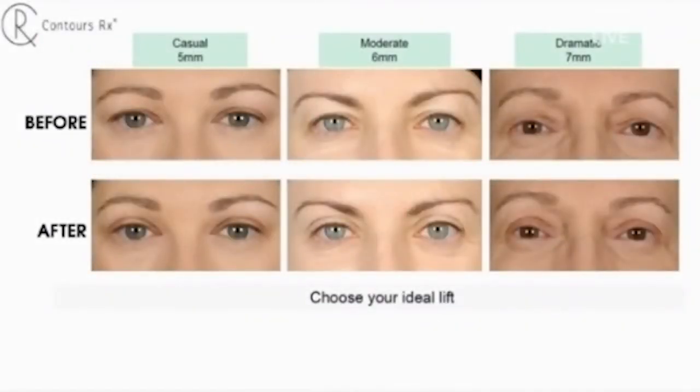You will get the full collection in that variety pack to have fun with and explore with different occasions. But this is really what you're going to be choosing for the 2-pack for your everyday look. Do you want just a casual lift? Do you just have a casual hooding and just a casual asymmetry? You're going to want to choose that 5. If you have moderate hooding and you want a moderate lift, look at the degree of eyelid she now has after that strip. Has a little bit more of an arch to it.